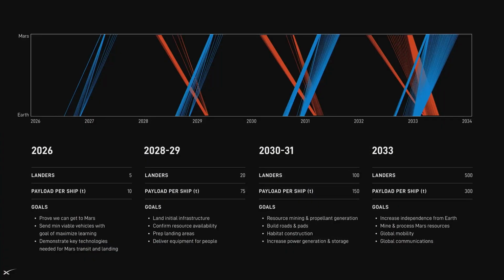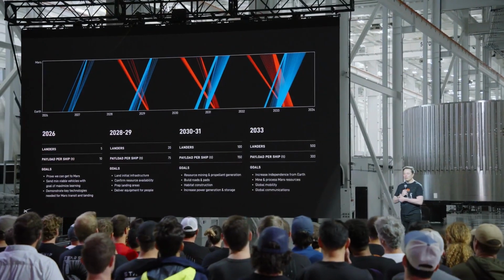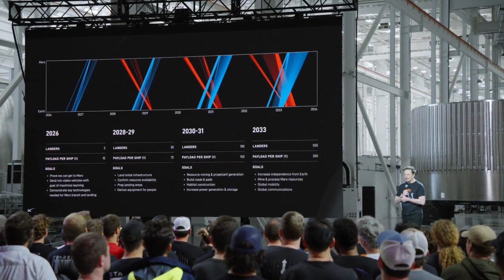So this is a tentative game plan here, where we're hoping to increase the cadence of flights to Mars dramatically with every launch window. So every roughly 2 years, we are dramatically increasing the number of ships that go to Mars, and ultimately try to get to 1,000 or 2,000 ships per Mars rendezvous.